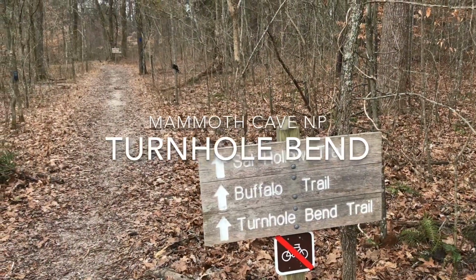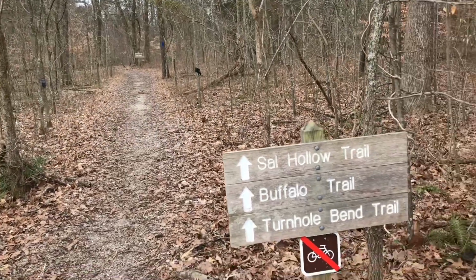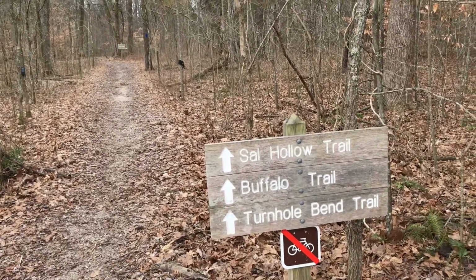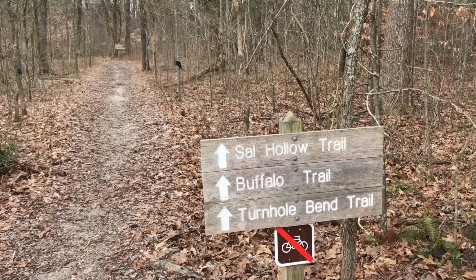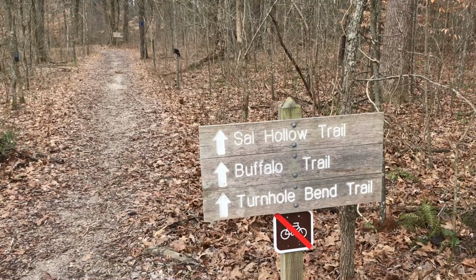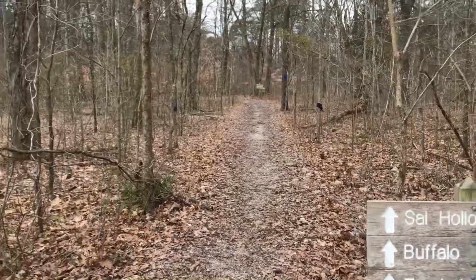Remember this? This is Mammoth Cave National Park, and today, although we've been here before, we went to the Sal Hollow Trail last time. Today we're going down to Turnhole Bend Trail. No bicycles. Went out this way.